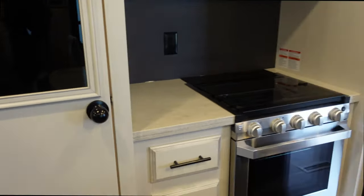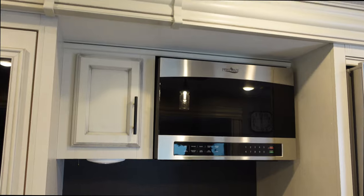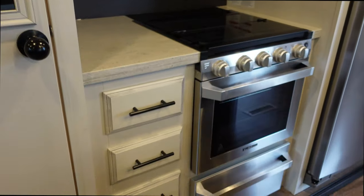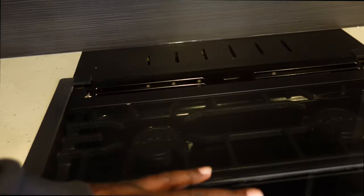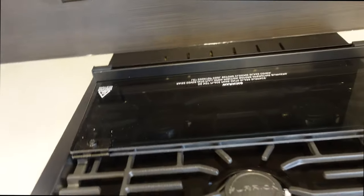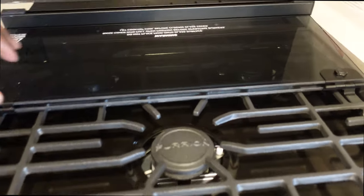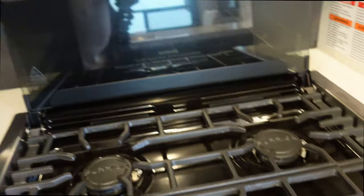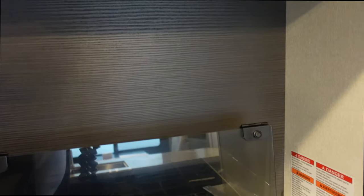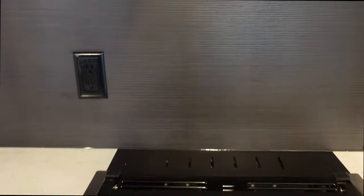A little counter space. This one is cool because you're getting the microwave, the stovetop, and the oven. The stovetop has a glass plate over it, which easily folds up, gives you access to your range, and also becomes a splash guard. So as you're cooking, it stops anything from getting on your backsplash. This one they elected to go with a wood backsplash. I've seen other backsplashes in this unit that I like better than this, but again, still very nice.